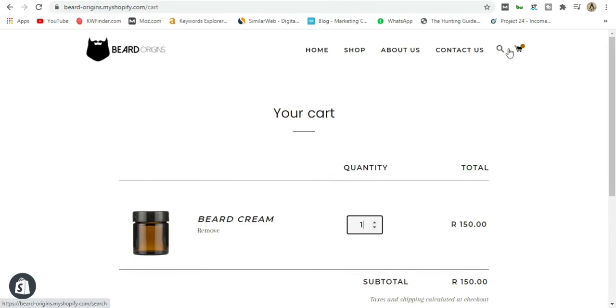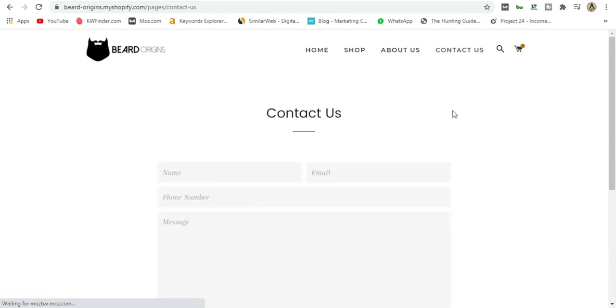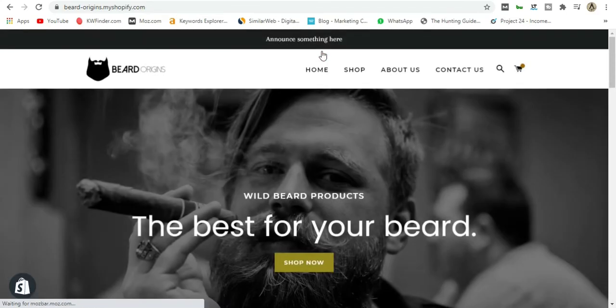And then you'll see this little icon here on the right. It's got this little dot here, which means there's something in the cart. Go to the About Us page. This is the About Us page, and then we have our Contact Us page. So this site, the shop, is coming along very, very nicely.